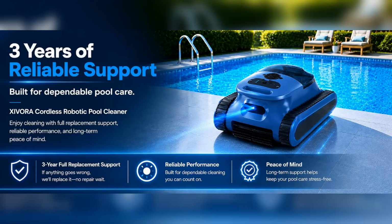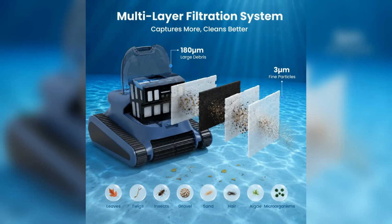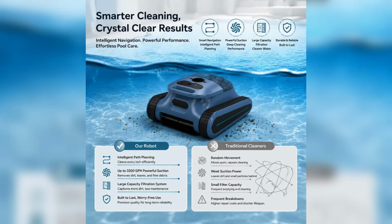Pro triple-axis gyro and sonar mapping. Equipped with a triple-axis gyroscope and upgraded LiDAR-grade sonar sensors, it calculates optimized 3D paths, flawlessly navigating complex pool steps, deep ends, and variable slopes without ever getting stuck.